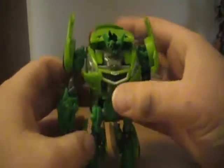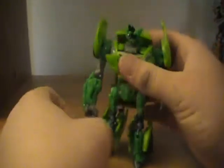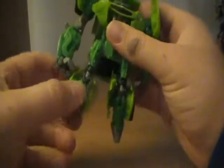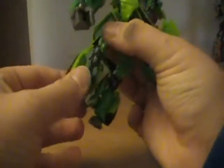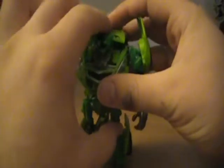So you can get some pretty interesting poses out of the guy if you really do try. He's extremely back heavy though, and his knee joints aren't quite strong enough, so he will fall back every now and again, which is a little disappointing. He just kind of falls down. It's these joints right here that are not strong enough to hold him, which is a shame. But by pushing his legs back a little bit on that joint and giving him sort of bird-like legs, he'll stand up just fine.